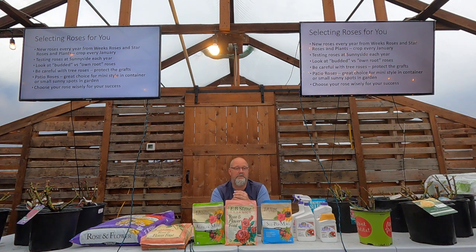If a budded rose dies back, what happens? I'll get 20 phone calls in May. My rose is blooming red this year. What is going on? The whole top died and now we got a garbage old Dr. Huey rootstock rose growing that you need to dig up, throw in the compost bin and go get a new rose. I mean, that's the honest truth. So rootstock is not what you pay for when they're budded. If it's own root, I've always got that backup of the root system.